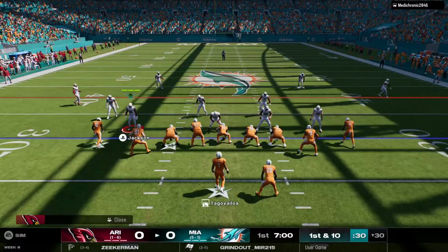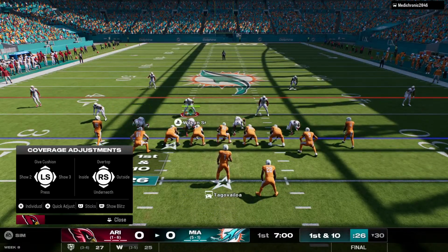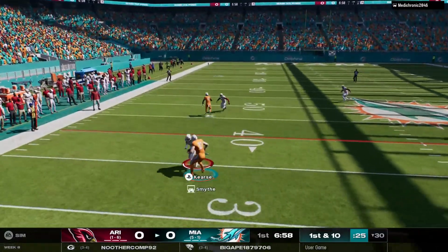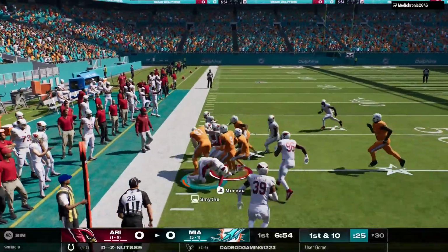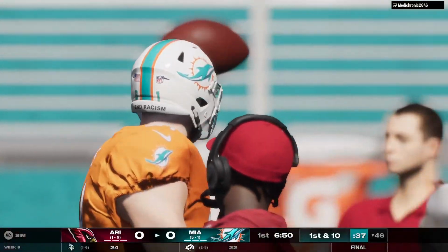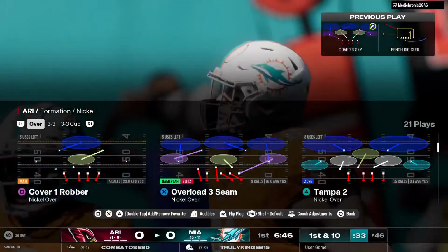A fresh set of downs to work with. It is first down and 10. The lefty right to the air to start. He finds his tight end. That's Smythe. And he's going to be brought down up past the 45.